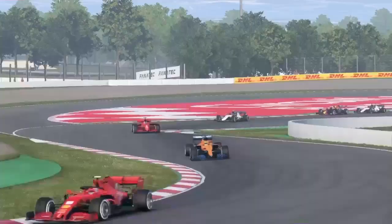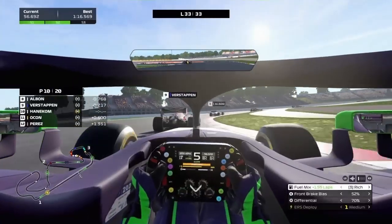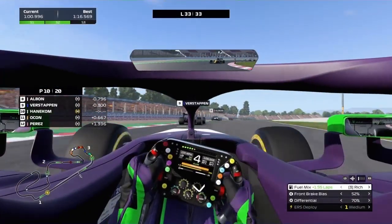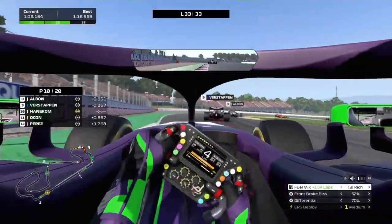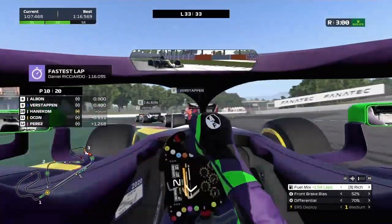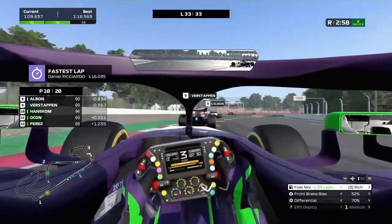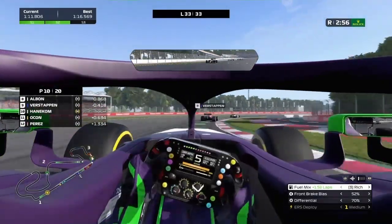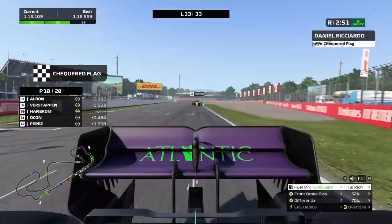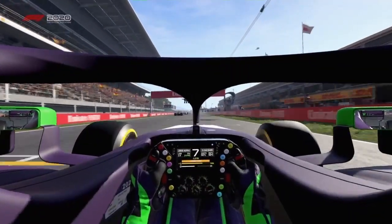So Ricciardo's taken the lead, and I doubt that Bottas has overtaken him. Nope, he has not. So Ricciardo is going to win the Spanish Grand Prix, followed by Bottas in P2, Hamilton P3. And I actually don't want to talk about ourselves, but what else is there to do, guys? It's a very harsh reality check as we come home in P10 for the Spanish Grand Prix.